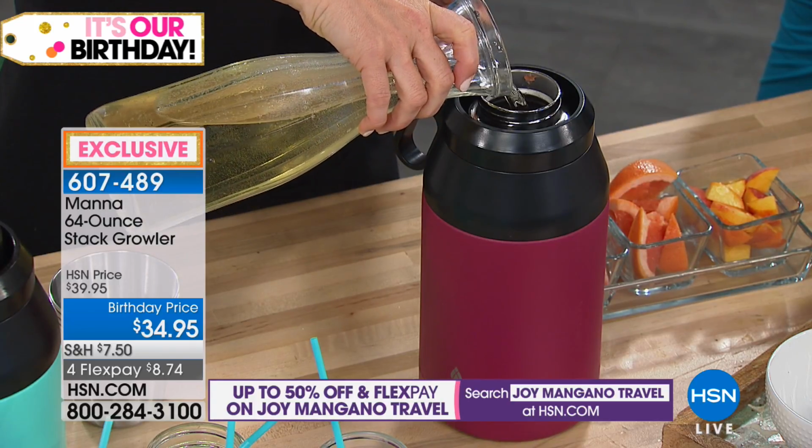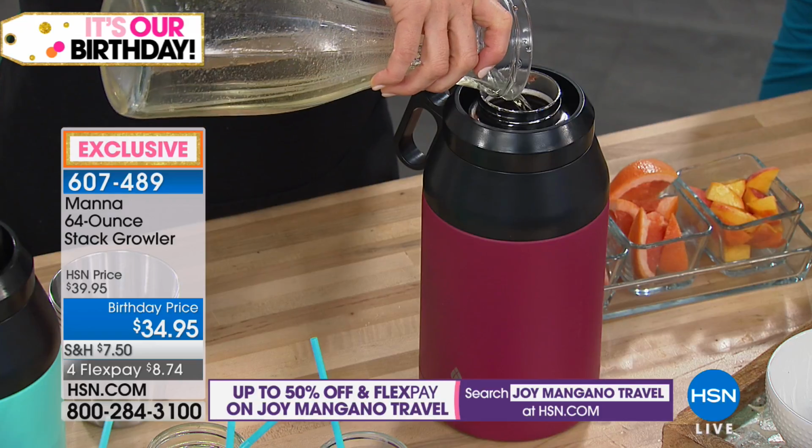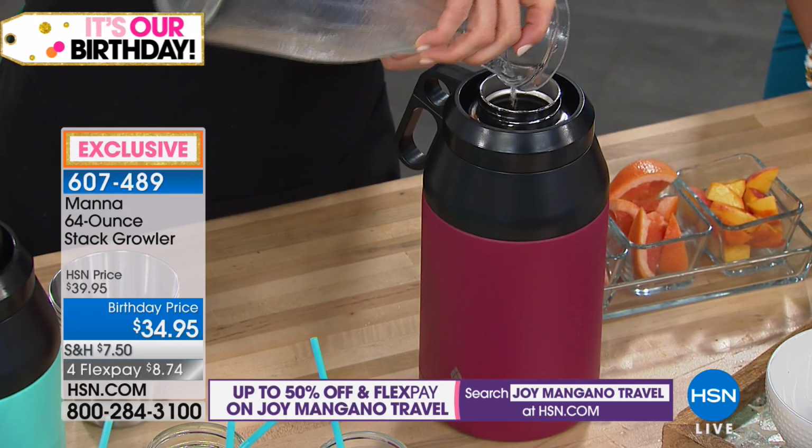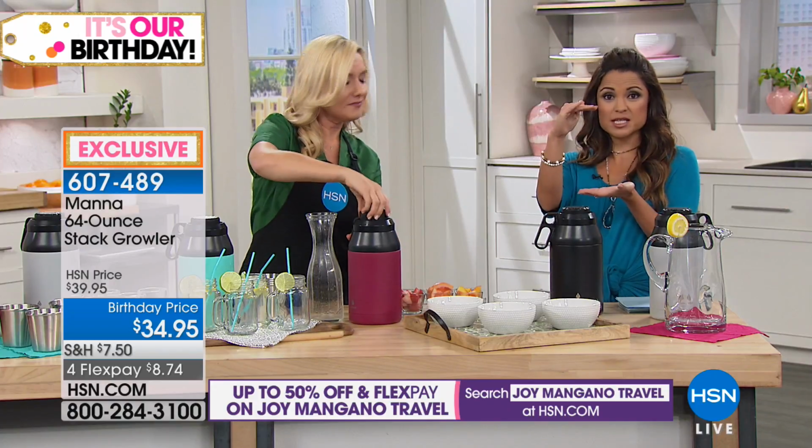Easy to pour in with the wide mouth. So 24 hours keeping it cold and 12 hours keeping it hot. So if you have those tumblers that you've bought that you like to use that are your standard 20 ounce just for you, this is that type of technology. You're not getting any condensation or sweating, and you can take it on the go with you. And this is the big one.